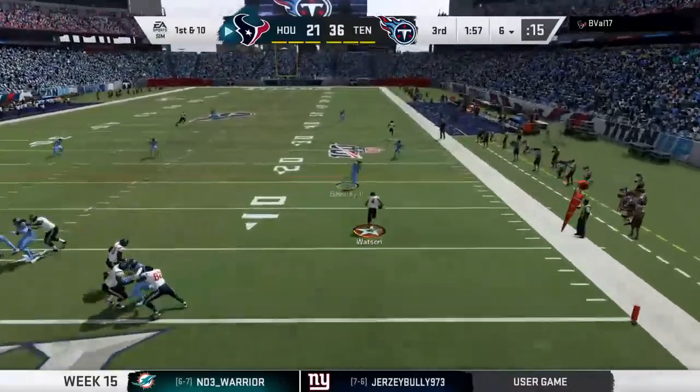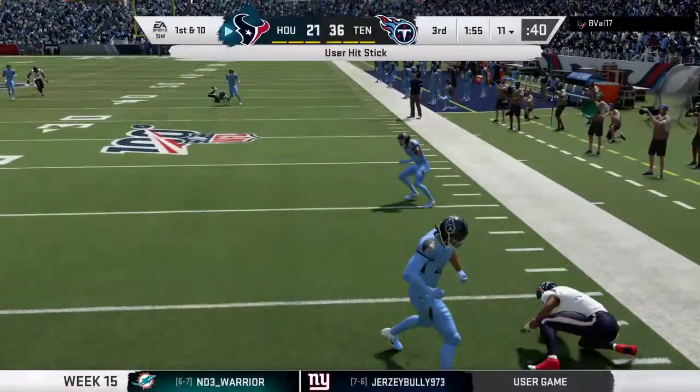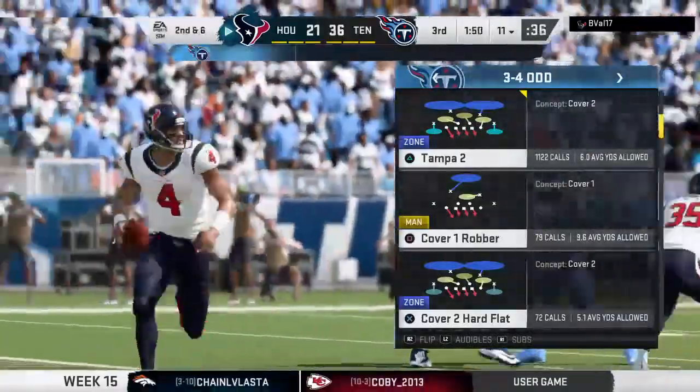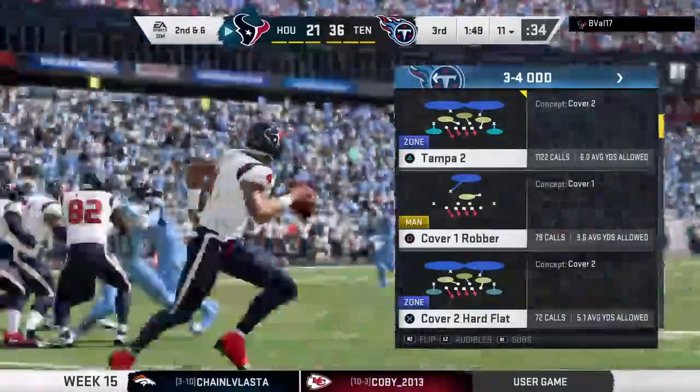Rolling to his right. They'll try to do it. And they'll get him down right around the 11-yard line. He'll wind up getting right about 4 there on the scramble, and it's second down.